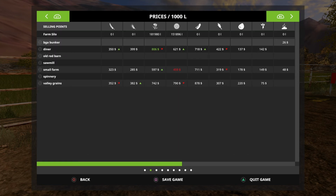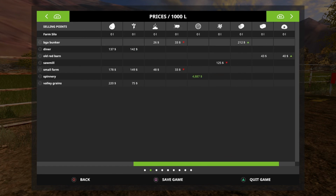We look at pricing. You can see that although we've had a decent price for canola, it wasn't stellar, so I decided to hang on to the grain that we have. And you can also see our silage price is now starting to go up. So we may do some silage work today as well, or we may save that for the next episode. We'll wait until that price stabilises, see where it ends up.